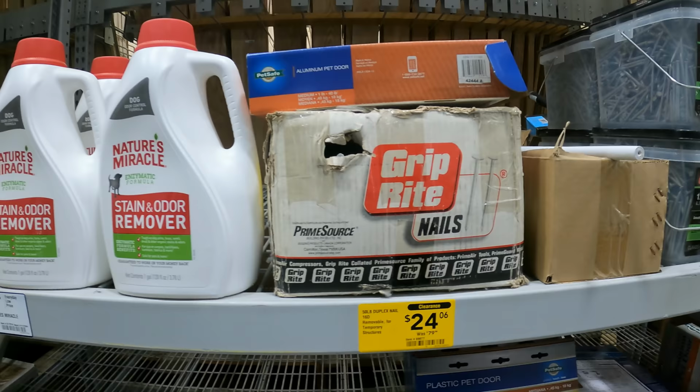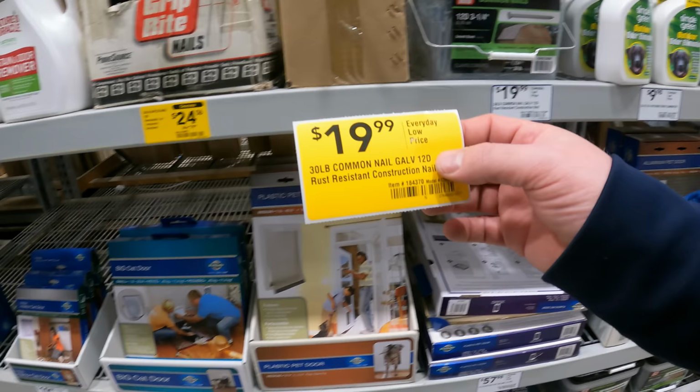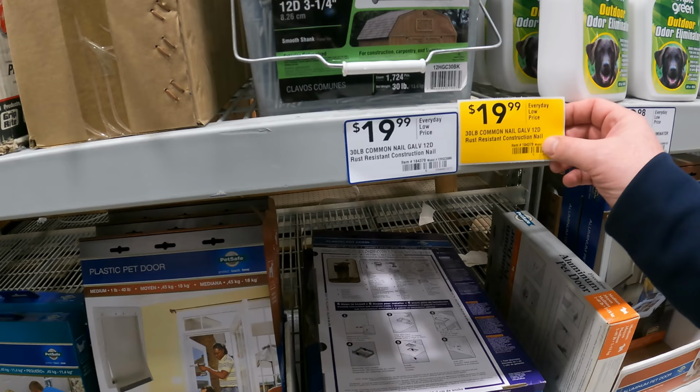I don't know why there's a sitting here. Anyways, see, they're getting ready. Today is Thursday. Thursday is the main markdown day. So 30-pound common nail, I don't know why that's there. It's the same price. Is that the same? Yeah, 184370. Maybe it's supposed to mark down. It's not the right price.